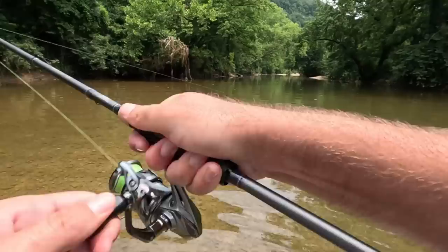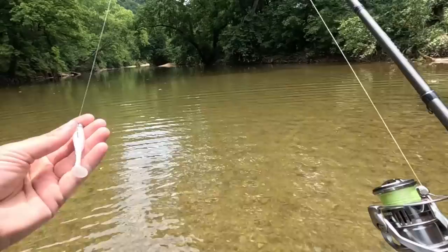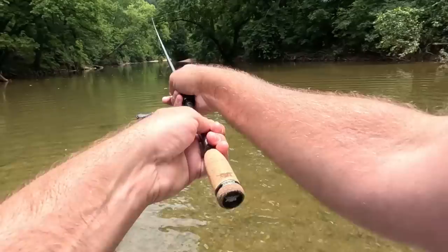Got a fish. And it's what we wanted. And he's back in. All right, that's the biggest one, the first one I've seen big enough to eat. I'm just getting up to this deeper section, just trying to cast in front of me. And I saw him turn around and just kind of eat it.